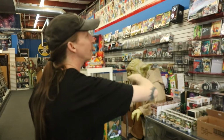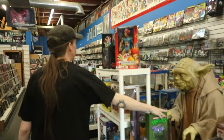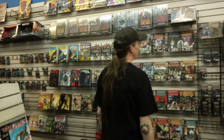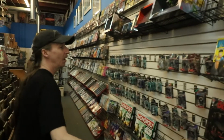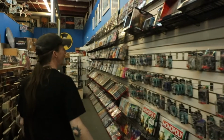Some of the older, more collectible comic books are behind the counter there. Mr. Yoda that everyone comes down to check out. Statues right here. As we come around here, a little bit of miniature games, some more vintage baseball cards, Atari, some vintage board games. The Walking Dead section, or Robert Kirkman section, more likely.